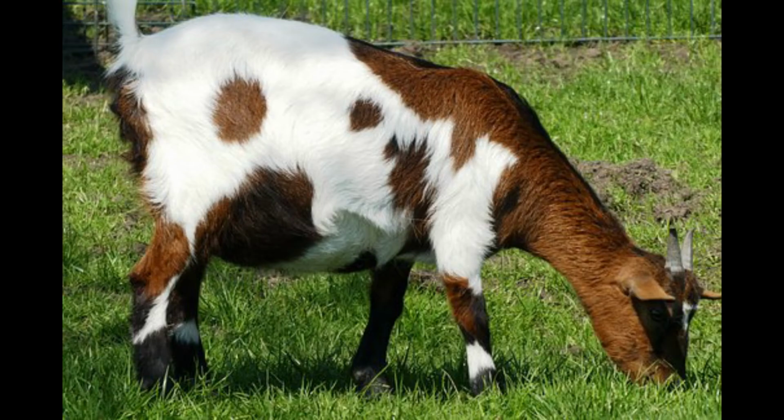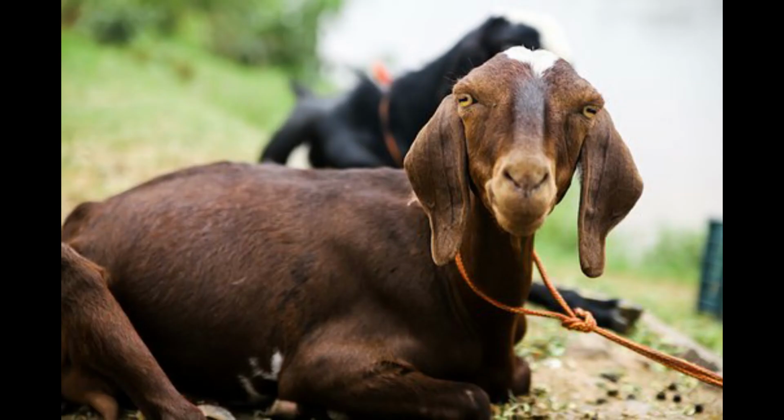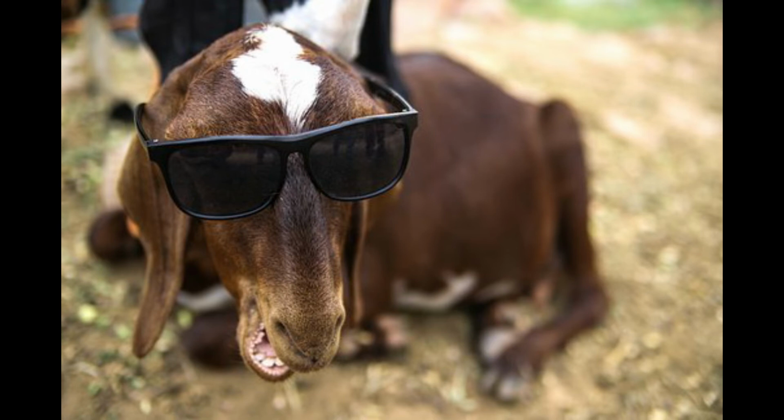You can remove stones or dirt from the hooves with a hook or by hand. Bad smells can be the result of a condition called hoof rot that requires treatment. In most cases, the goat will have to undergo a treatment based on hoof baths with copper sulfate. However, you should still consult your veterinarian.